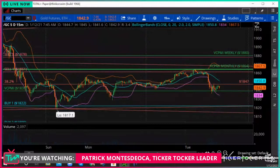Gold at 1962 was a monthly VCPMI target. Gold reached that level and then supply came into the market with a lot of short selling, which was largely paper supply. Central bankers have the largest short positions. They have added about 13,000 contracts on the short side of the market, which are all paper supply.